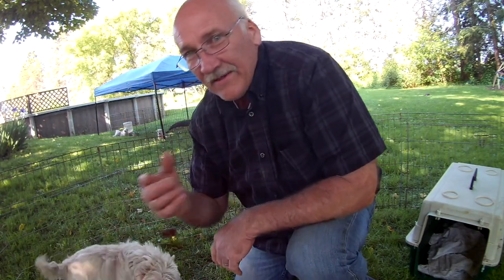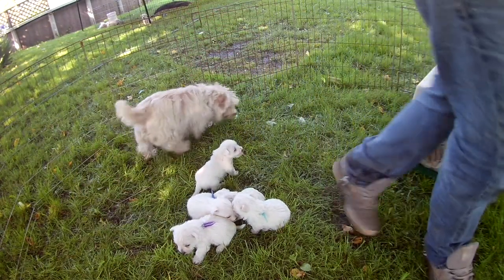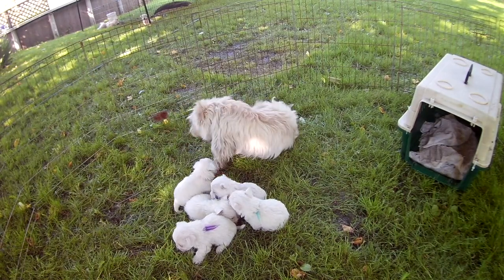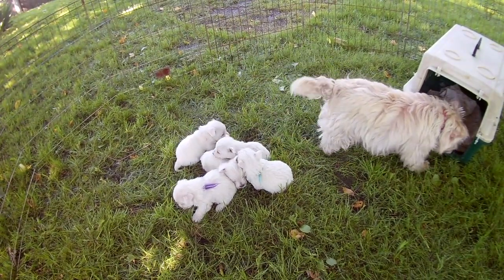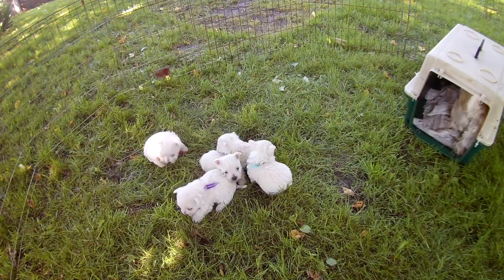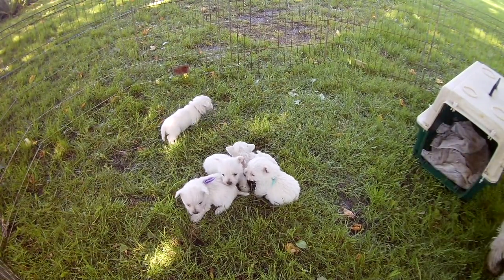So, enjoy. Get out of here without stepping on anybody. They don't do much, being as it's outside for the first time. They're just a little nervous about being out here. Nobody in the crate? Nobody in the crate, Robin?